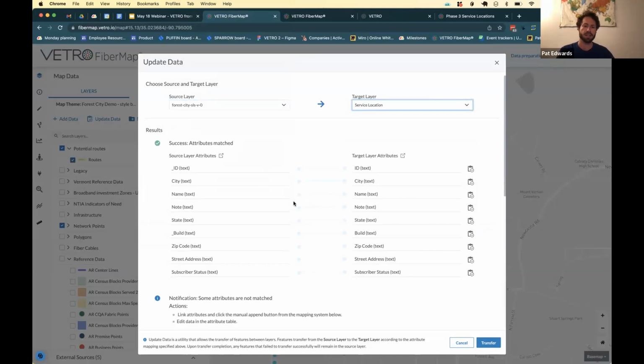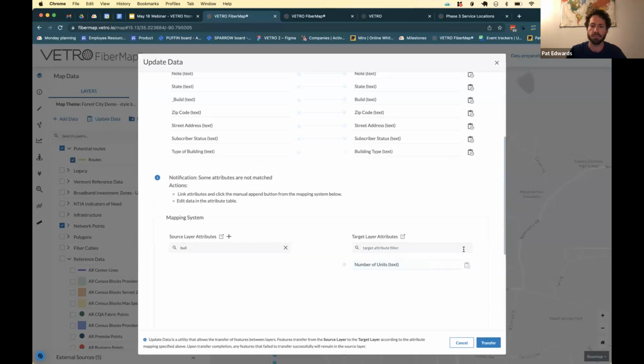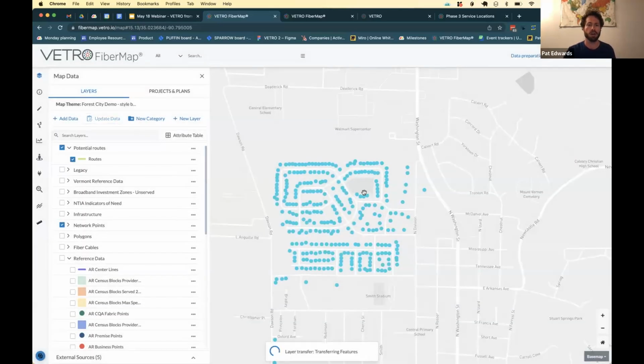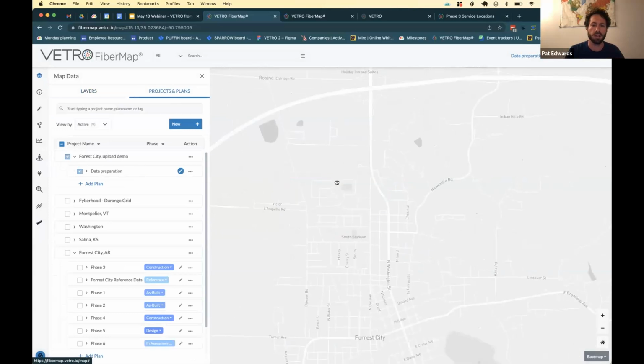In this case, I changed the schema a little bit just to demonstrate this, where we have the building type. I've changed the name of that. So let's say someone else has called this data type "building." Our schema calls it "building type," and we just have a really easy way of mapping that over so that when we import this data, it's going into our standard schema. So when I transfer that, it all gets pulled over, and now we see that these service locations will show up in the plan that I prepared here.